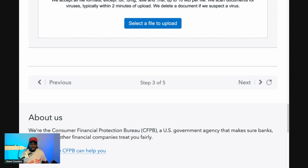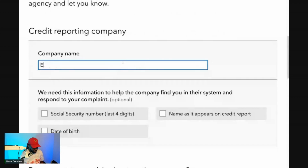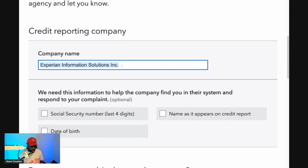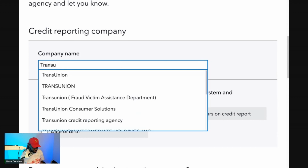All right. So here's what you're going to do next. After that, we're going to basically let them know who we're talking about. So either Experian, TransUnion, or Equifax. Very important. So just click on that, and what you want to do is look for their information. So Experian, or if you're trying to complain with TransUnion, you want to look up that as well. All right, so TransUnion information.